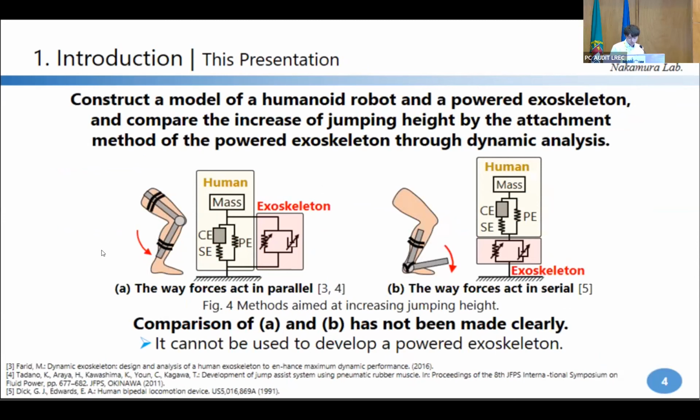And therefore, methods aimed at increasing jumping height are classified into A, parallel force, and B, serial force acting on weight. But comparison of A and B has not been made clearly. So it can be used to develop a power skeleton. So first, we aim to construct a model of a human robot and power skeleton, and to compare the increased jumping height by the attachment method of the power skeleton through dynamics analysis.